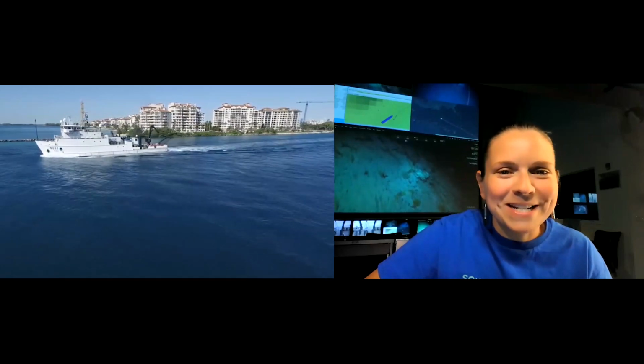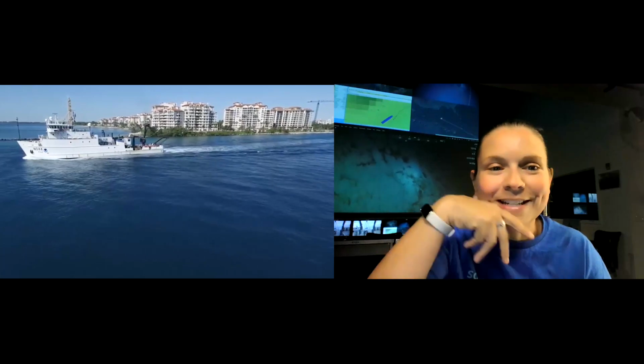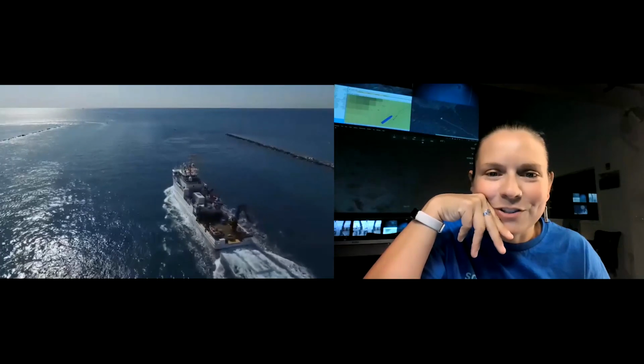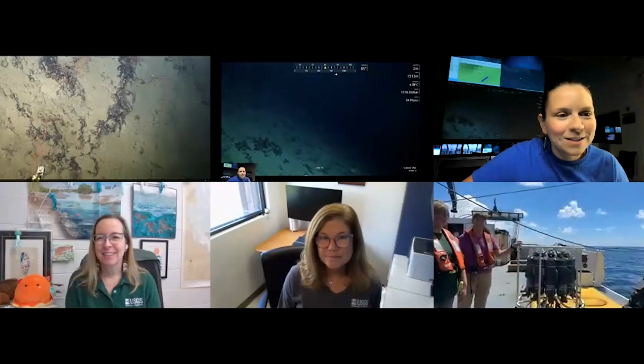That was my test. Oh, and we have some drone footage here of the Nancy Foster when it took off and set out into the Gulf, so we can see that here. Get a real good look at just how big that ship is. Okay, it looks like they are popping back out on deck to show us that CTD real quick before we go back into the wet lab, since I was disrupting that earlier.